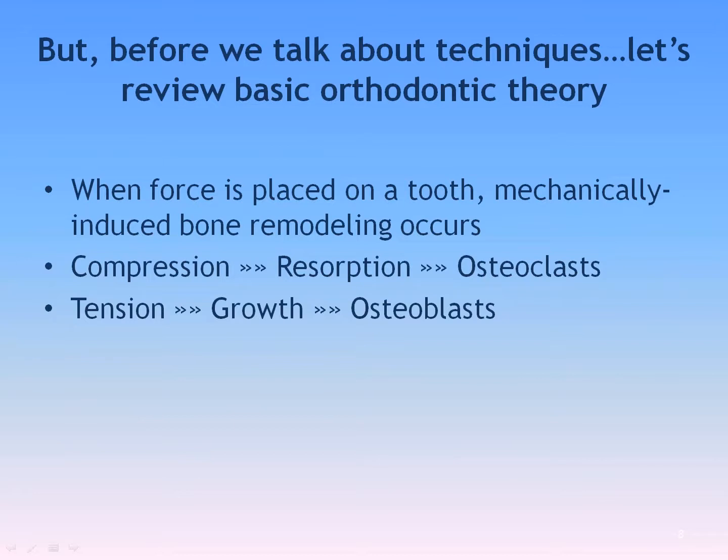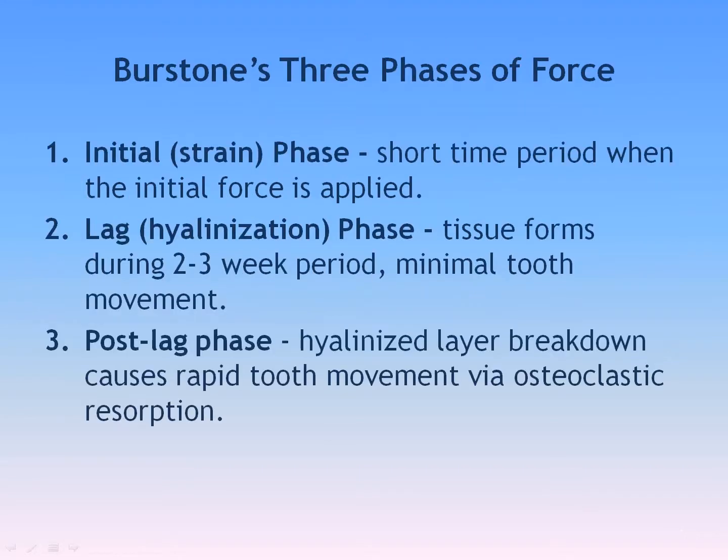When we place force on a tooth, the tooth moves through bone, and the way that it moves through bone is that you have cells that break down one side and build up on the other. We're all familiar with osteoclasts and osteoblasts and how they work. But that's tied into Burstone's 3 phases of force, and I think this is an important thing to understand if you're doing orthodontic movement. When you first put pressure on a tooth to move it through bone, we undergo what's called the initial or strain phase. During that phase, no movement occurs. You're just basically putting pressure on the tooth. It's compressing the periodontal ligament, and it's putting pressure on the bone itself.